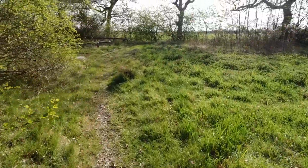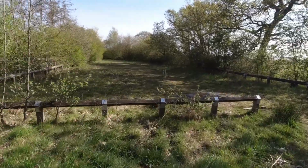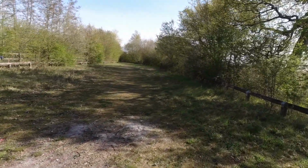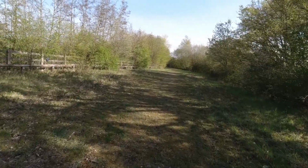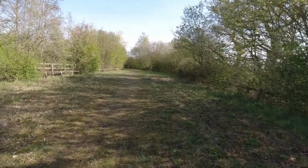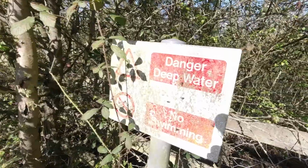I do actually like this space here as a potential, purely because it's flat. However, this is an access point to this area, and I just think it's a little bit too exposed if people do come in. But if you came late and left early, you could probably get away with it.